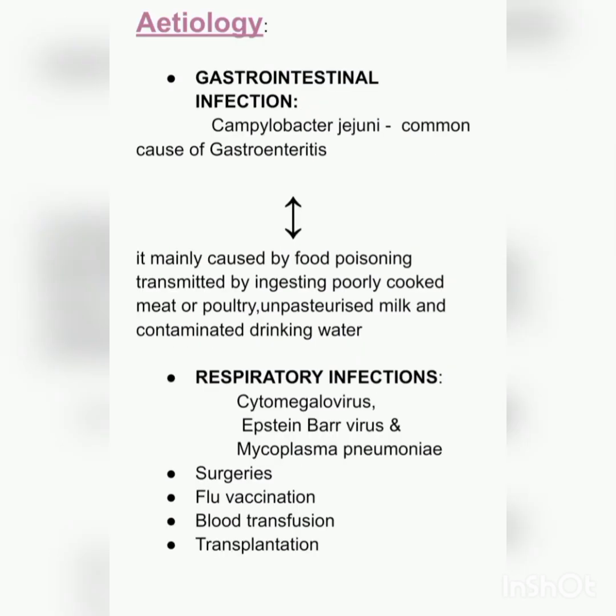Next is etiology. First is gastrointestinal infection. It's caused by Campylobacter jejuni, a common cause of gastroenteritis. It is mainly caused by food poisoning transmitted by ingesting poorly cooked meat or poultry, unpasteurized milk and contaminated water. Second is respiratory infection. It is commonly caused by cytomegalovirus, Epstein-Barr virus and Mycoplasma pneumoniae. Third, after surgeries, flu vaccination, blood transfusion, and transplantation.